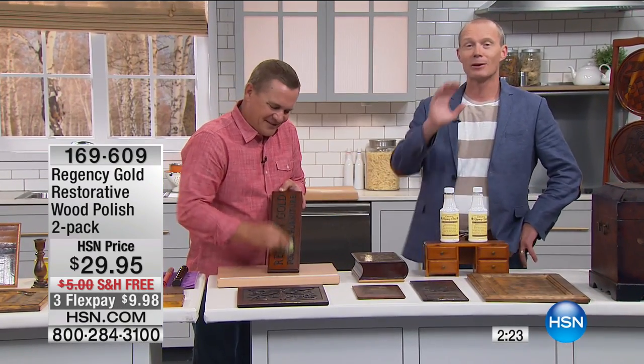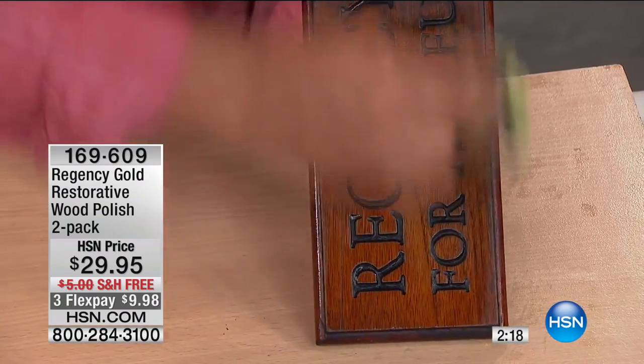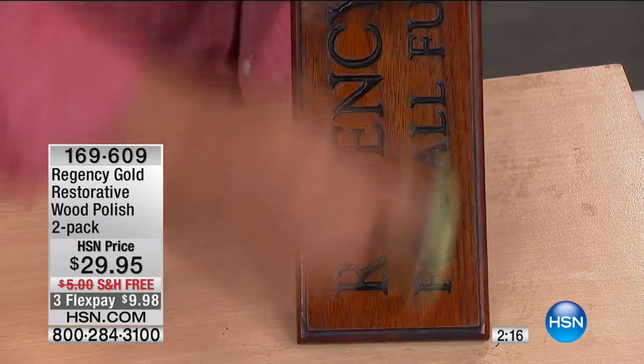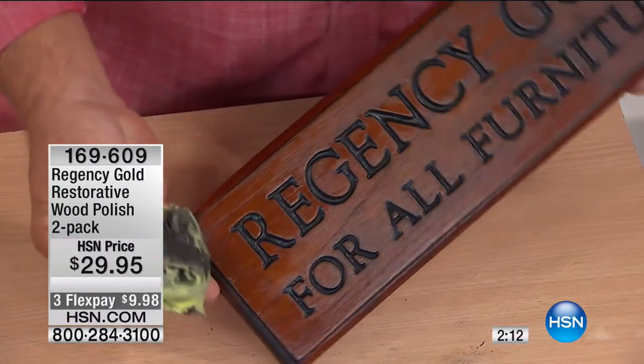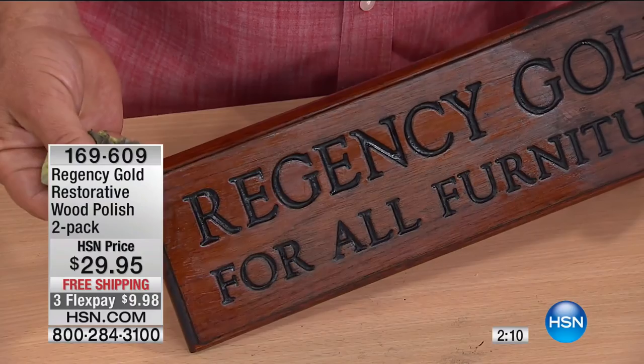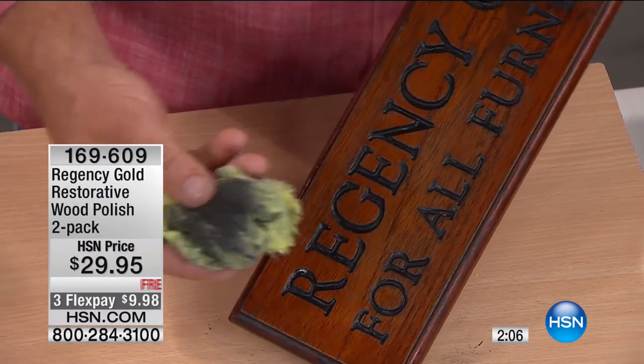So you sit there, maybe you're looking at the floor in front of you, maybe the chair you're sitting in, maybe your dining table, the centerpiece of a home. It doesn't matter what type of timber, oak, cherry, teak, mahogany, pine, maple. It brings back the natural luster and beauty of your wood. Even on teak, it feeds your wood. It's good for your wood furniture.